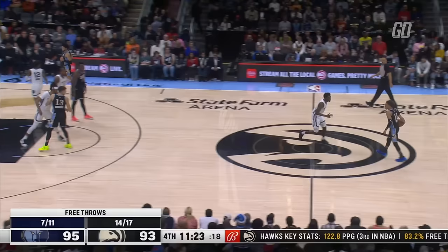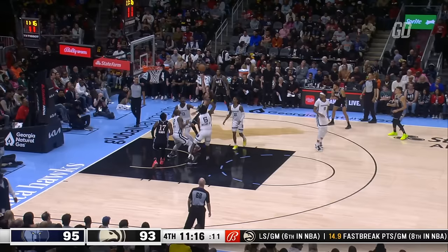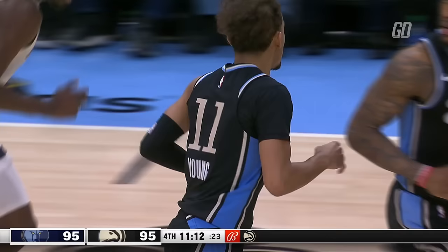Off the screen. Trey fakes the behind the back. And the lob. You got to be kidding me. Talk about the plays. Watch the fact. He freezes him. Then he gets back and then throws it right up.